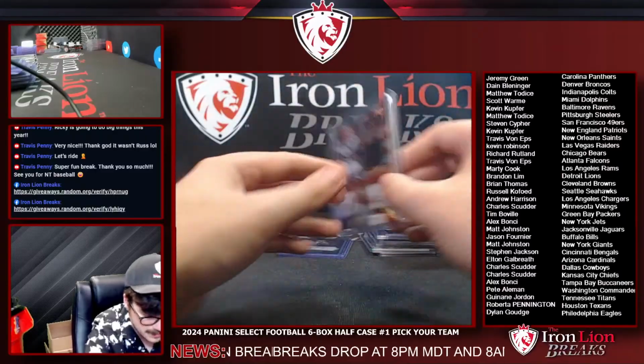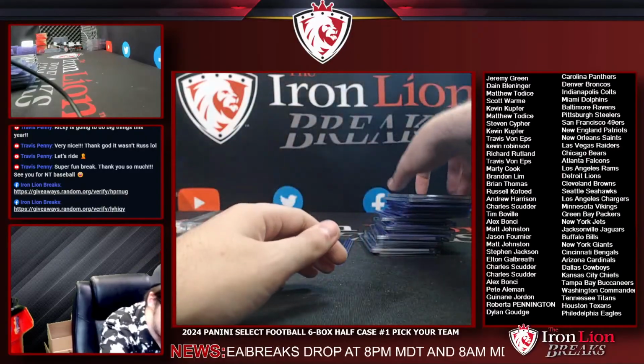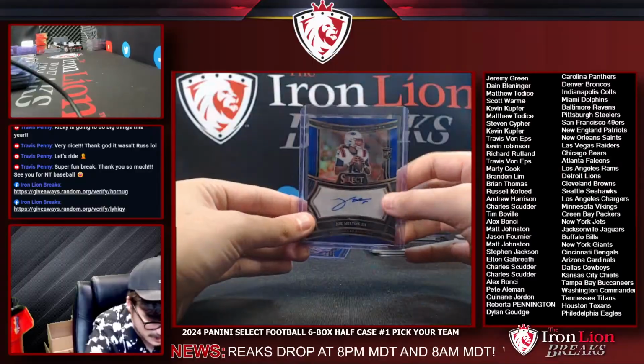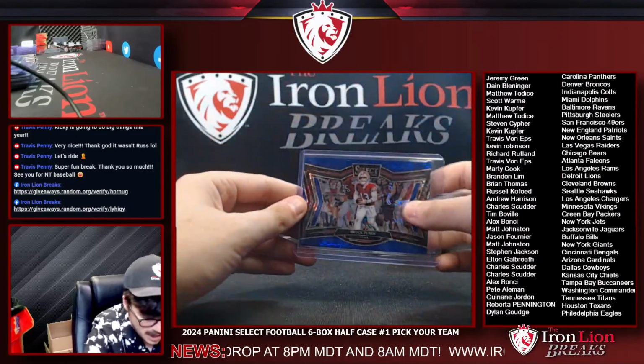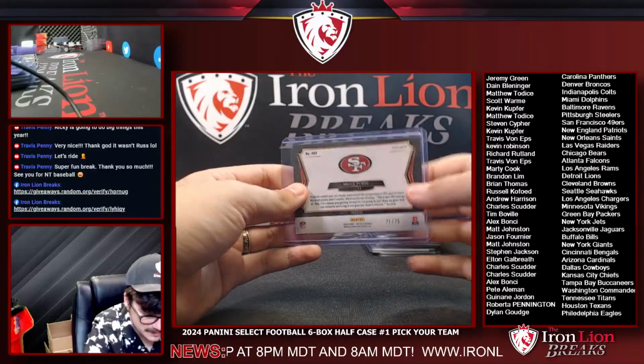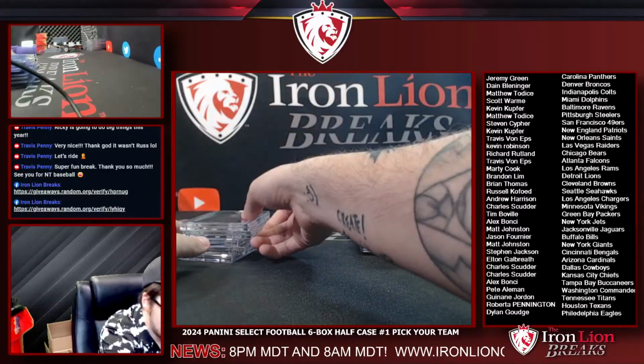Jamari Thrash rookie patch auto there for the Browns out of 199. Joe Milton III there for the New England Patriots out of 149. And Brock Purdy for the 49ers out of 75. Then we have our mags here.